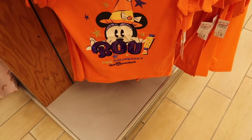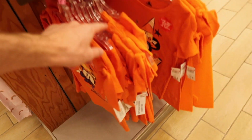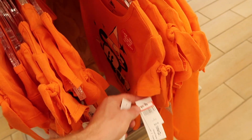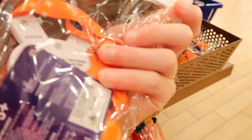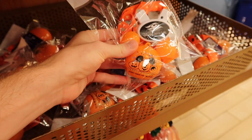$9.99, originally $29.99. It is sequenced too, so the Boo actually flips over, mostly extra smalls and smalls, but they actually do have medium, large, and extra large over here. Again, $9.99, originally $29.99. And then right above, they have Disney Cruise Line Halloween necklaces here. 99 cents, originally $17, so that's a pretty good deal right there.